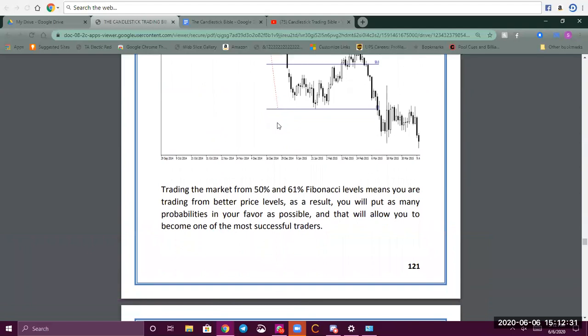Trading the market from 50% and 61% Fibonacci levels means you are trading from the better price levels. As a result, you will put as many probabilities in your favor as possible. And that will allow you to become one of the most popular.